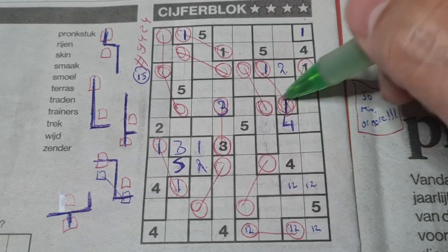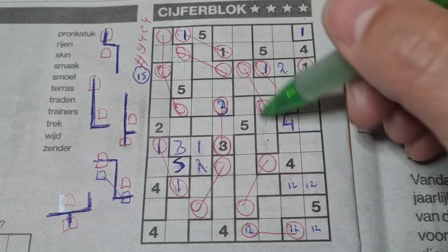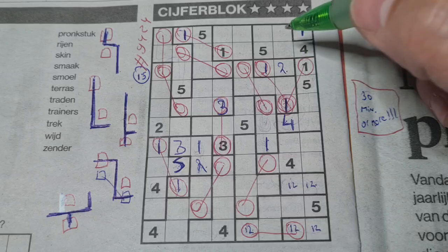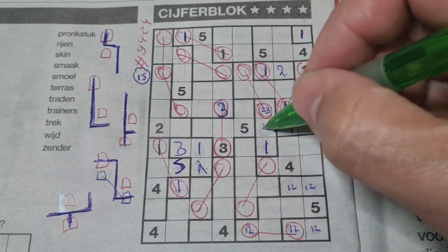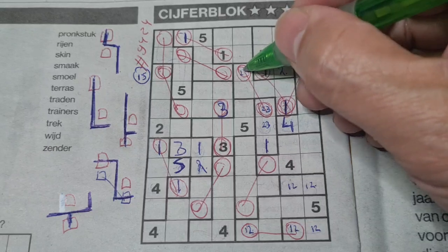These two boxes can be 1. So 1 box left for the 1 in this triple box, supposed to be here. So 2 numbers left, numbers 2 and 3. 2 and 3 is connected with that box, so 2 and 3.